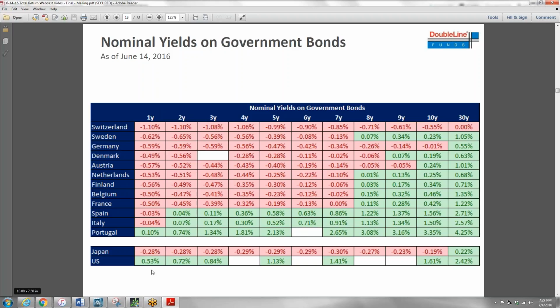Okay, so the U.S. yields are roughly 0.53%, but that's just on a one-year Treasury note, but that is still pretty pathetic. So that's the overall snapshot of how things are going in both the stock and bond markets globally. You can't make much money in the fixed income arena, and you can't make much money in the international equity arena as well. So where can you make money? What else is going on?